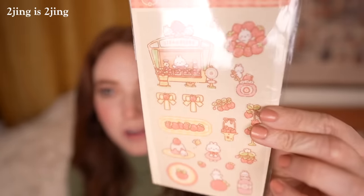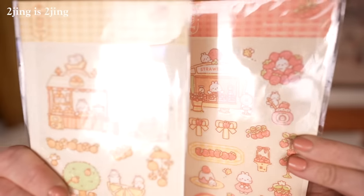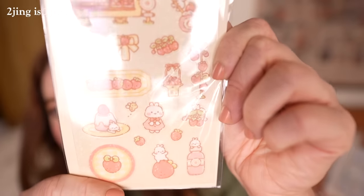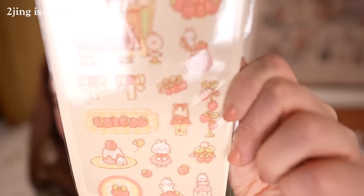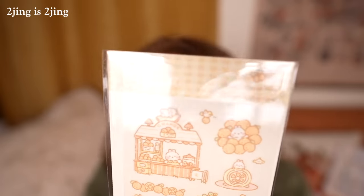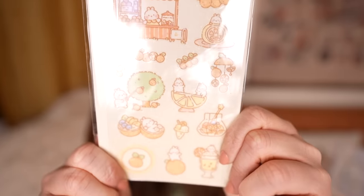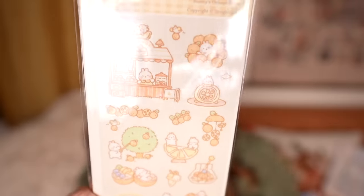Next are two sticker sheets, Bunny's Strawberry Farm and Bunny's Orange Farm. Let me show you Strawberry Farm first. Just lots of bunny and strawberry themed stickers. And then Bunny's Orange Farm. These are a bit glittery, which definitely helped sell me on them.